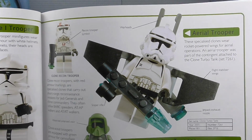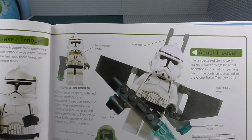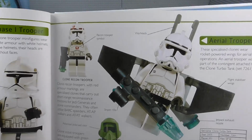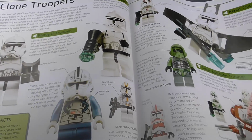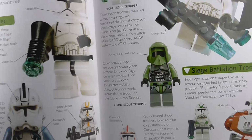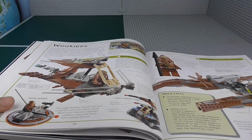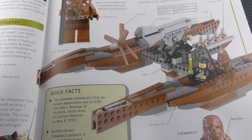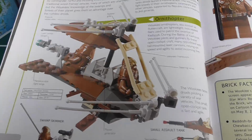Technically, he's not very rare at all, because that's the exact Clone Trooper we got in the battle pack and other things. However, with that particular jetpack, you can build that, but if you want to get it new, you can only get it from the old Clone Turbo Tank. So yeah, that Clone Trooper is very exclusive. So is that one. And things like that. We've got obviously the Wookiee Catamaran. A lot of people have been talking about the Wookiee Catamaran, seeing as the new Wookiee sets are coming out this year, and got all this stuff.